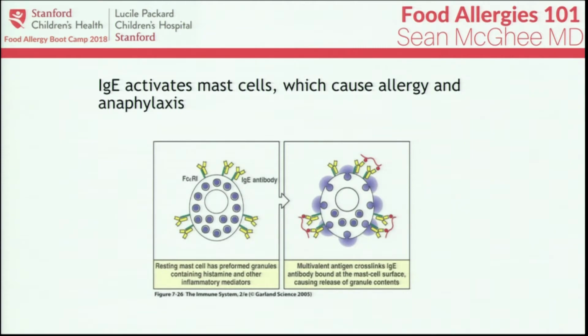But they have IgE molecules on their surface. So once you've made IgE to these various foods or whatever it may be, it sticks onto the mast cell and it just sits there. And as long as no milk or no peanut comes along, nothing happens, it just sits there.